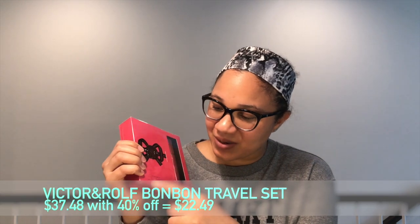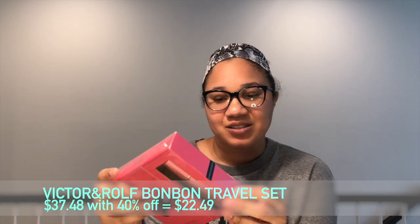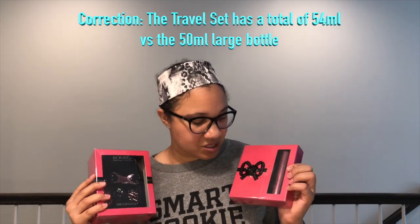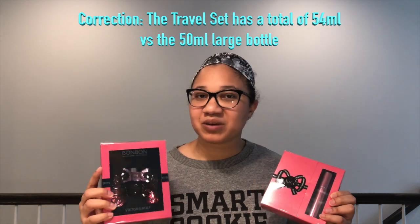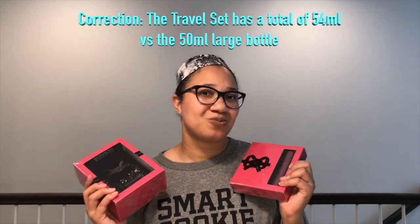Okay, and then we have the little portable one. It comes with 3 18 ml little sprays that go into this container. And this one was $108 and it was on clearance for $37.48. Sure, this is a better bang for your buck because you get 50 mLs versus 3 18s. Well, I guess they're kind of close to each other, but it really just depends. Do you want a big one that stays in your vanity, or one that can go in your purse? Or if they're both 40% off, why not just get both? So that's what I did.